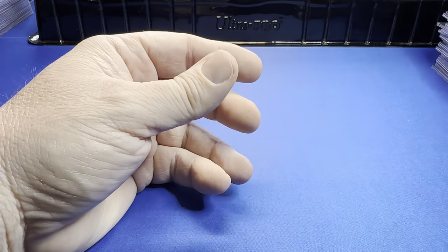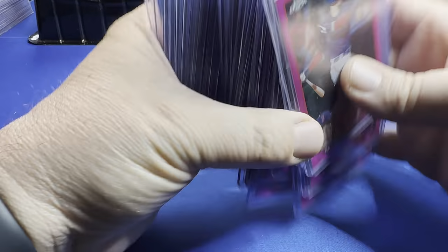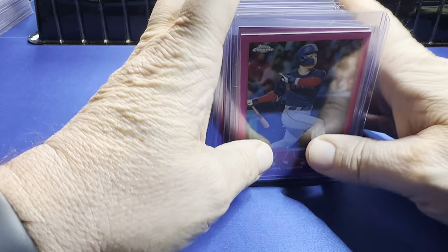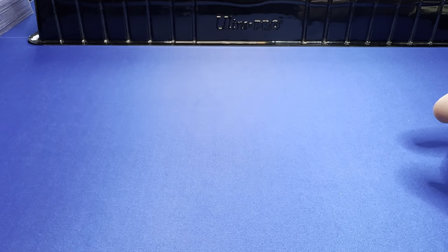Yoshida and Morel. So again, look at that fat stack of refractors of what I consider the top tier rookies. Would you put anything else in there? Obviously, Morel's in there for my Cubbies because I'm a Cubs fan.